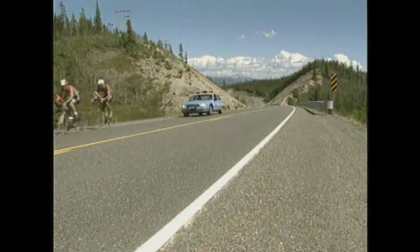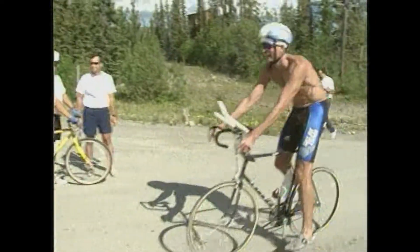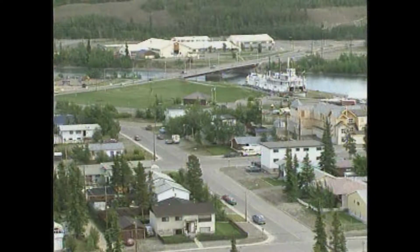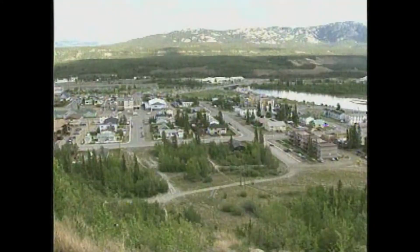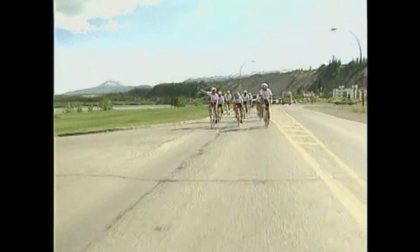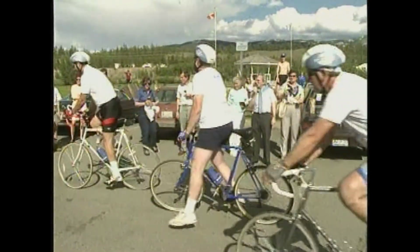Up ahead, the officers are about to pedal through the largest town they've seen in 1,100 miles of wilderness. On the banks of the Yukon River, Whitehorse, population 21,000, is the capital of the Yukon Territory. All the bikers line up for a parade through town. The people of the Yukon greet them warmly, and the bikers become instant celebrities.